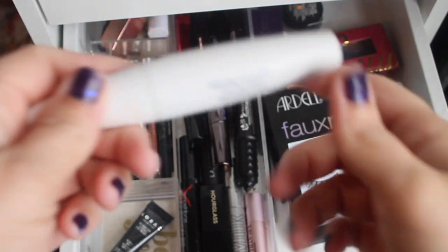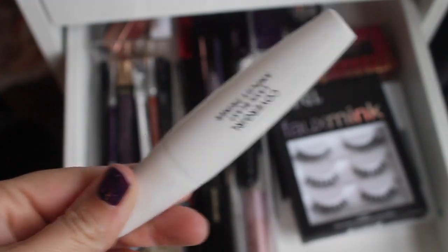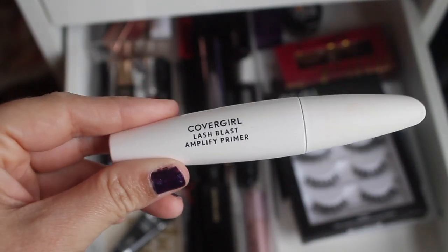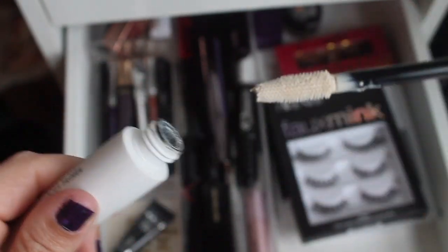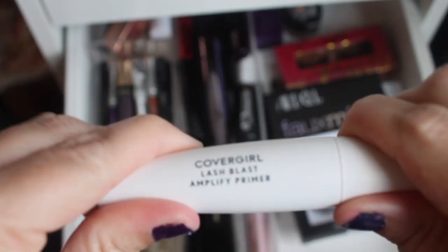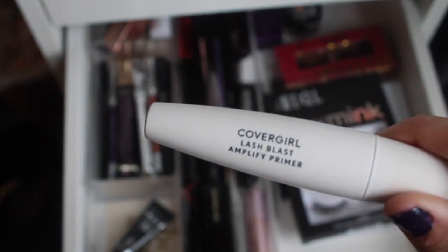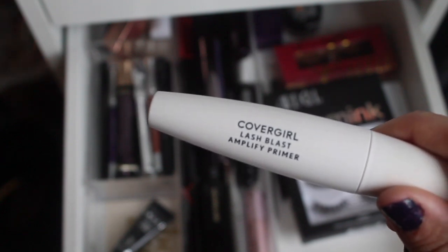Okay, so this is something we need to talk about. I bought this so you don't have to. We'll say that. This is the CoverGirl Lash Blast Amplifying Primer. What this did was clump up my eyelashes. Spiders is what it did. It turned my eyelashes into spiders. Not even my favorite mascara can make that any better. I used it every day except for the time that I wore the falsies, and then another time, so I guess 2, just because by the end of it I was so done with this.